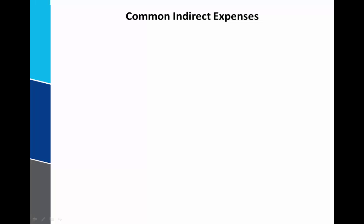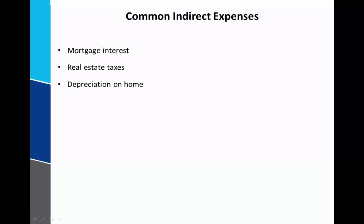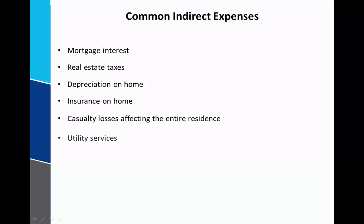So now, what kind of deductions are available to you? A taxpayer can deduct a portion of the indirect expenses of the home office and 100% of the deductions that are directly related to the space. Indirect simply means that these are general expenses attributable to the whole home. Here's a list of some of those common indirect expenses. These items would include mortgage interest, real estate taxes, depreciation on the home, insurance on the home, casualty losses affecting the entire residence, utility services, and general home repairs.